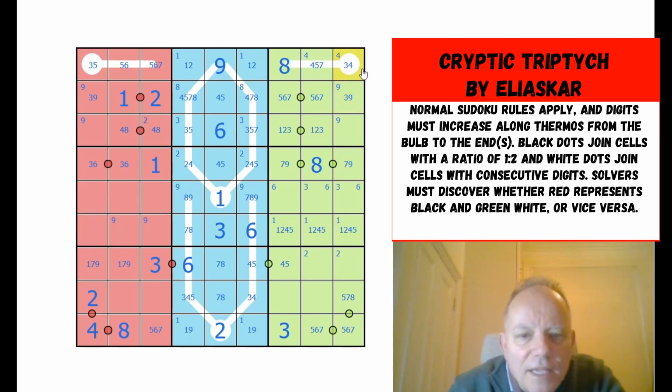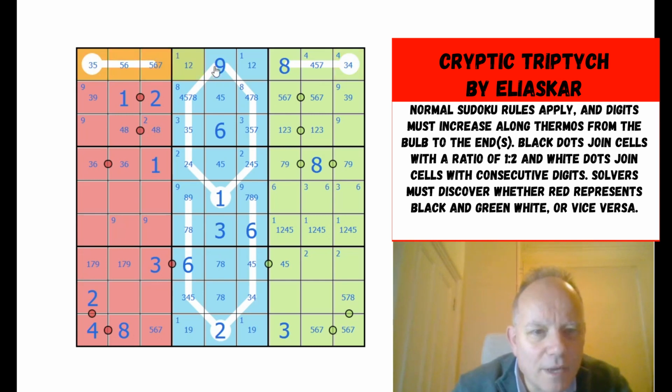That's not a 5. It's 3 or 4. If it was a 3, we'd have 2, 1 there, 9 here. That would be 7. That's all right. That would work. 3, 4, 5, 6, 7. I cannot determine quite how this top row breaks down. I feel I'm so close to that now.